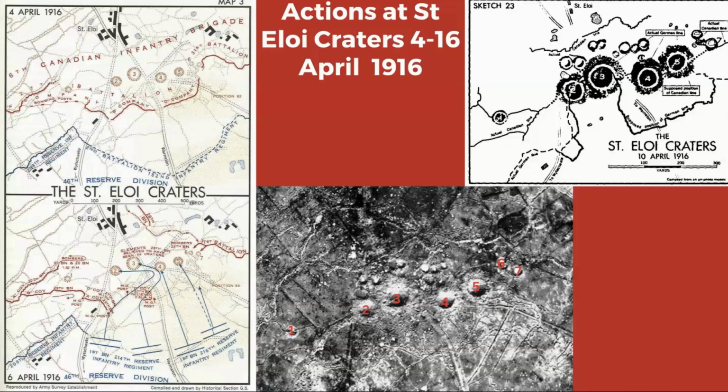You can also visit Ridgewood Cemetery, where there are 292 Canadians from the actions in this time, and the old and new military cemeteries at Dickebusch with about another 90.